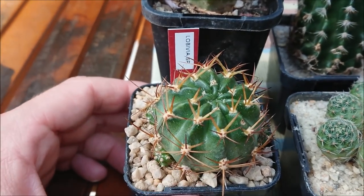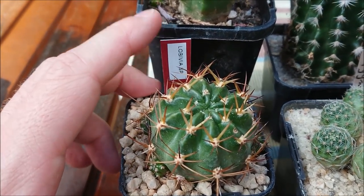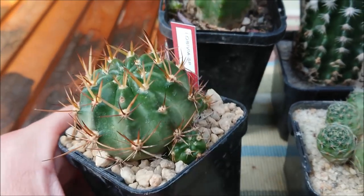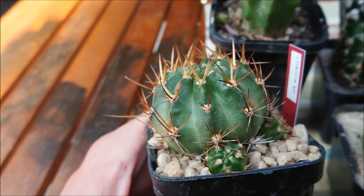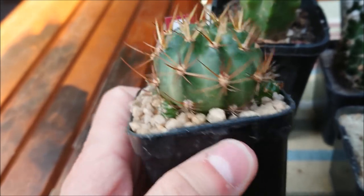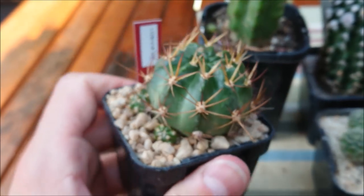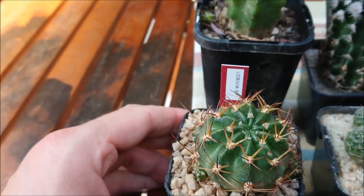This guy here is a Lobivia. They haven't labeled it specifically, but I have a feeling it's Ferox. I'm not really sure though. Beautiful, healthy plant, nice color, and great spines. Relatively damage-free. A few tiny blemishes, but that's not really a big deal.